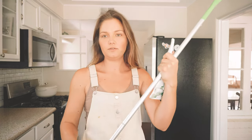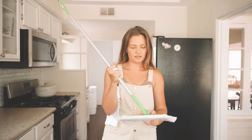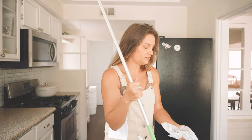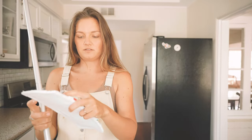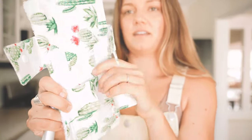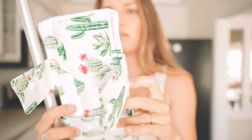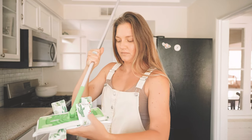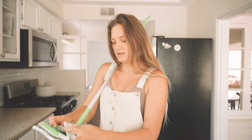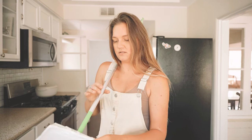Swiffer. I do use the dusting pads. The kids just love to basically use them. But when I'm actually mopping, I got this reusable Swiffer thing from Etsy. And it's great. It's a microfiber towel maybe with snaps that you just put on your Swiffer. That way I don't have to buy all those plastic attachments.